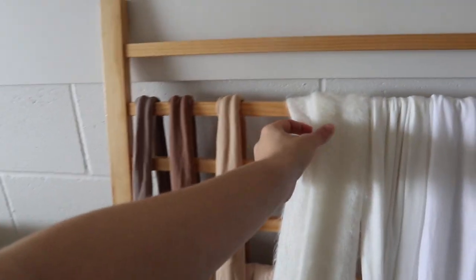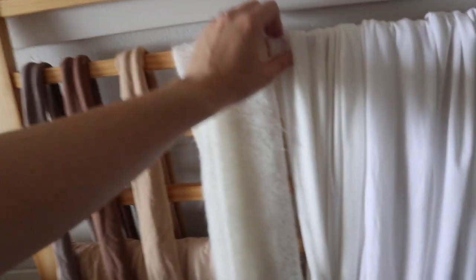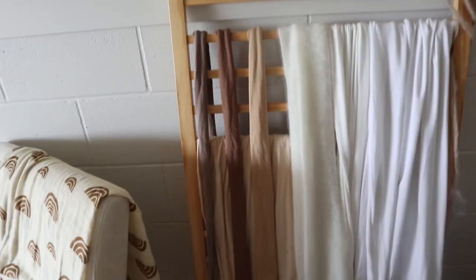Because we are working with young babies, sanitary and hygiene is of course, and safety is a huge priority in my studio. But they're all washed and dried, and I do like to dry them inside. And yeah, ready to go back into the store.